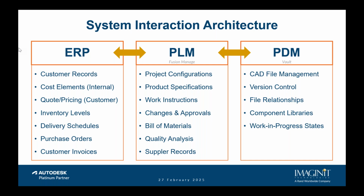For PDM, or product data management, are your engineers wasting time looking for the latest CAD file? Are design versions getting lost in email chains? For product lifecycle management, how often do your bills of materials have errors that cause production delays? Are change approvals slow and disconnected from downstream teams? And for ERP, do your manufacturing teams ever work off of outdated product data? Are pricing, inventory, and procurement decisions made with incomplete product information? If any of those questions hit home, you're not alone. Many organizations struggle with data silos, manual processes, and disconnected systems, leading to inefficiencies.